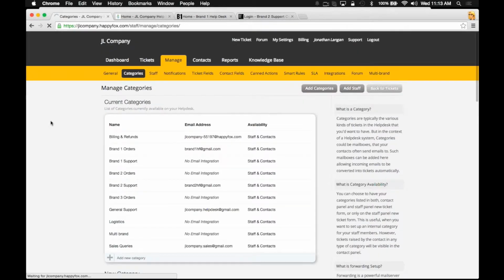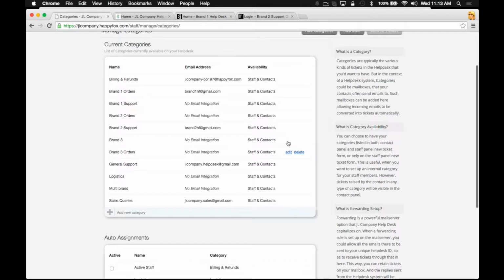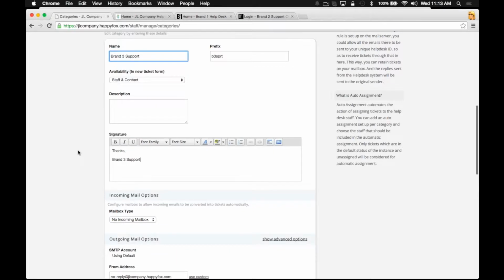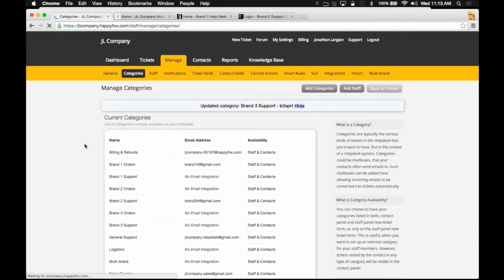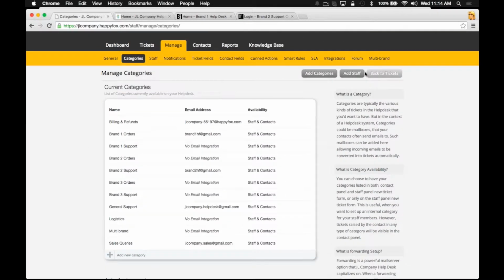All right, so now I have my new category, which I should really call brand 3 support. Sorry, I'll add that really fast. It's easy to edit. And now I've got my categories set up for brand 3. Now I'll be able to create my multi-brand, which ultimately is my new support portal.